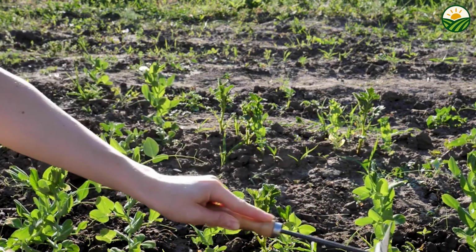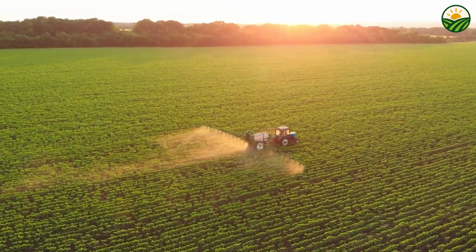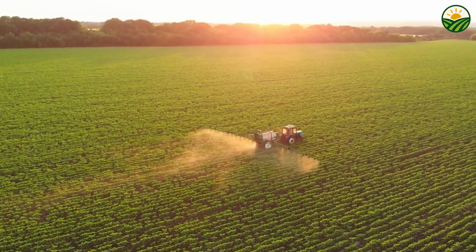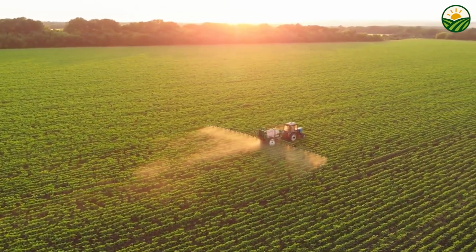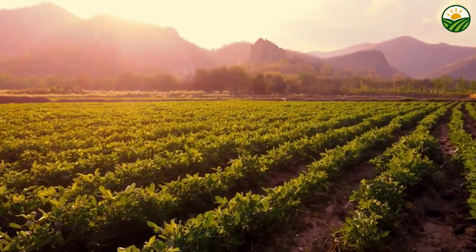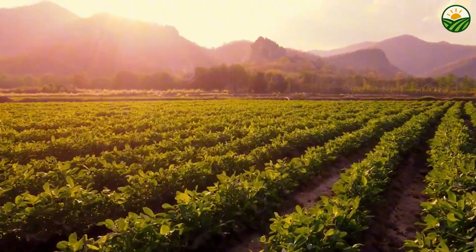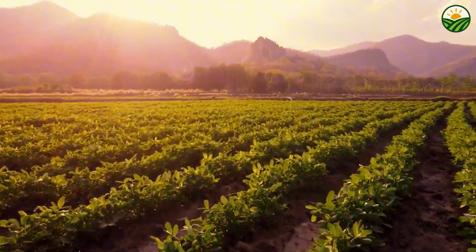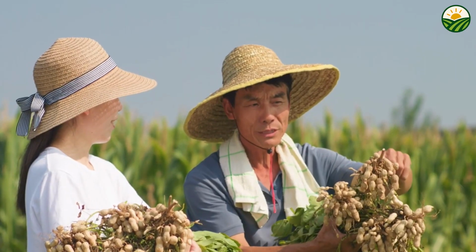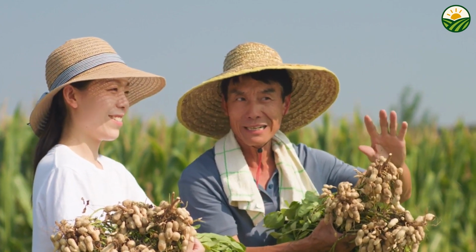Planting typically begins in early spring once soil temperatures reach around 65 degrees Fahrenheit, which is crucial for good germination and growth. The preparation of the land is a highly strategic process. Farmers till the soil to create a loose, well-drained seedbed that facilitates root development and nutrient uptake. Peanuts thrive best in sandy soils with ample organic content and good drainage, conditions prevalent in the southeastern U.S.